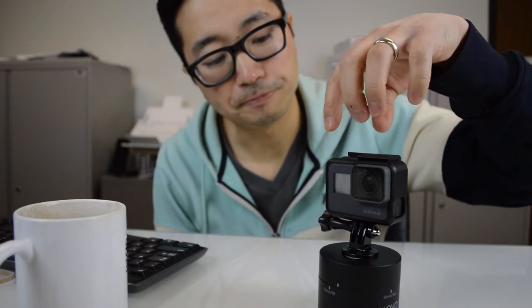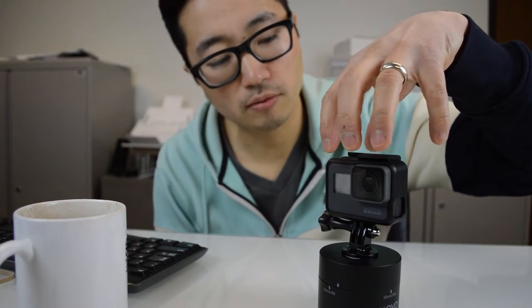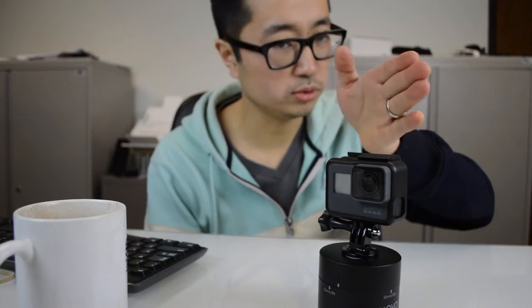And basically what you'll see is the camera will start to slowly rotate. And so you hit record, whether you're doing a time lapse or taking a video and you're going to speed it up later. I usually like to take a video and speed it up later. So then it'll rotate around, and you'll get a nice, smooth sweeping motion going around.